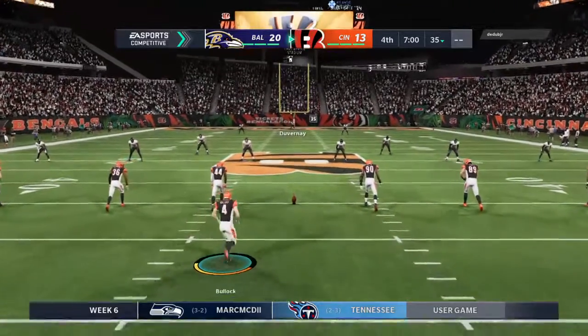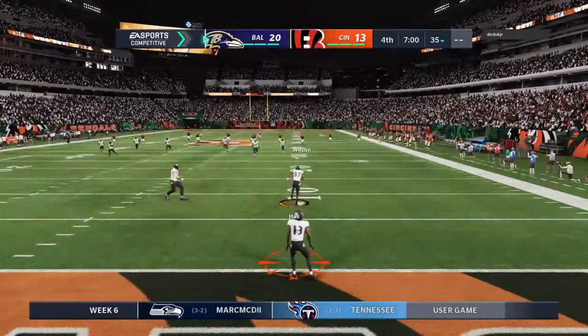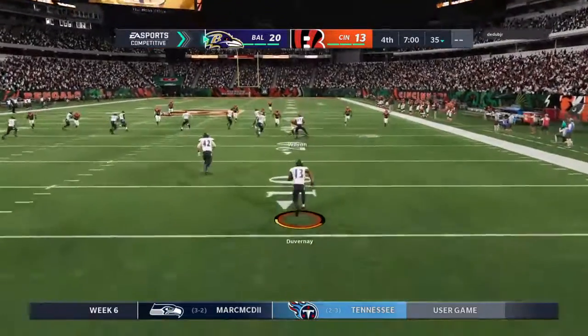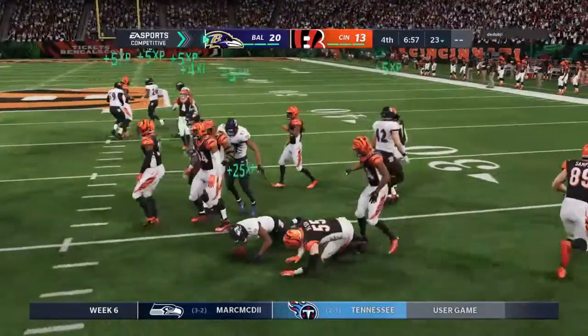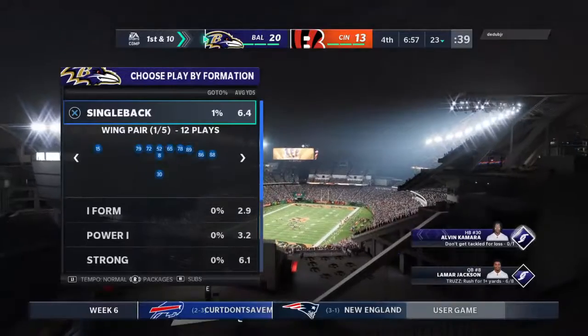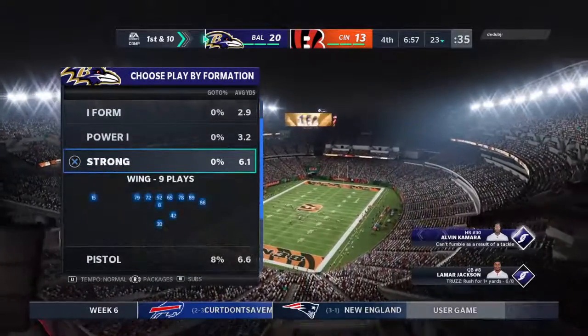Bullock out now to kick this one away. And able to get this across the 20, but not much further as he's dropped at the 23-yard line. At their own 23-yard line.